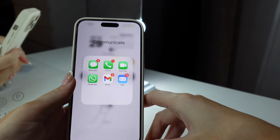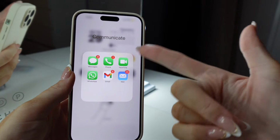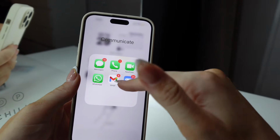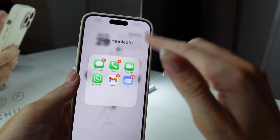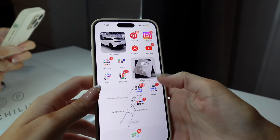So to me, that's not enough sometimes. So I made a folder called communicate. Here I have text messages, phone, FaceTime, WhatsApp. Gmail is linked to my social media, my YouTube, and then mail is my personal Hotmail for like shopping and stuff like that. Now the second page I am still working on.